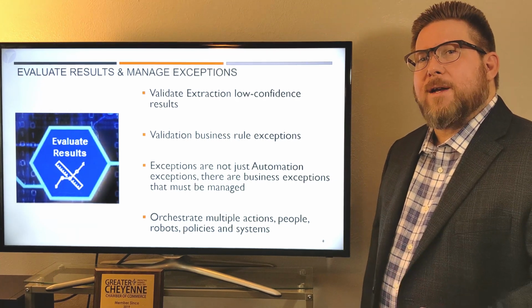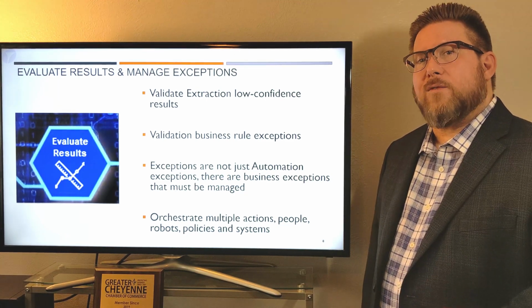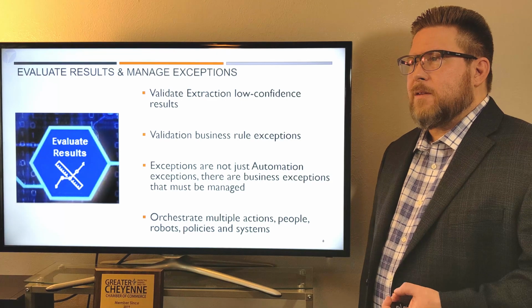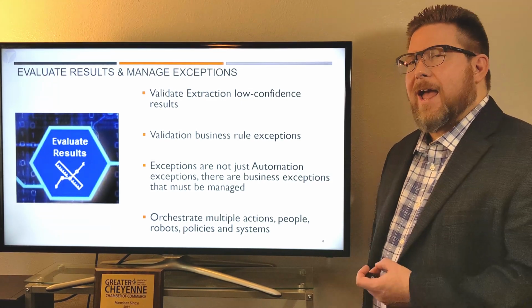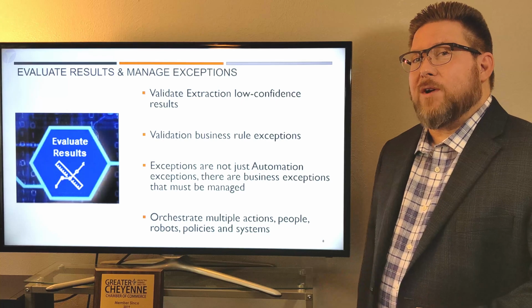Those could be automation related issues, but there could be business rule issues, such as with invoices. The tax amount doesn't add up correctly. The totals on line items don't match the total on the invoice. Everything could have been extracted from an automation standpoint perfectly, but the invoice isn't right.